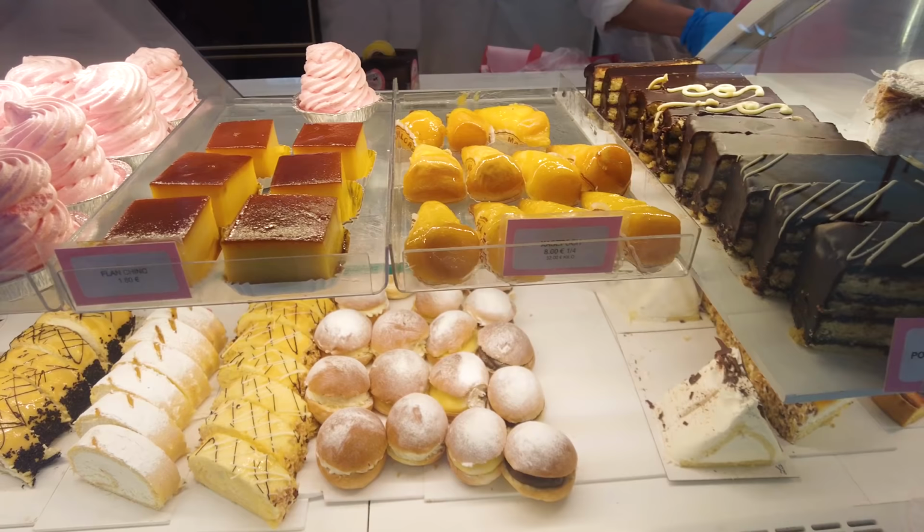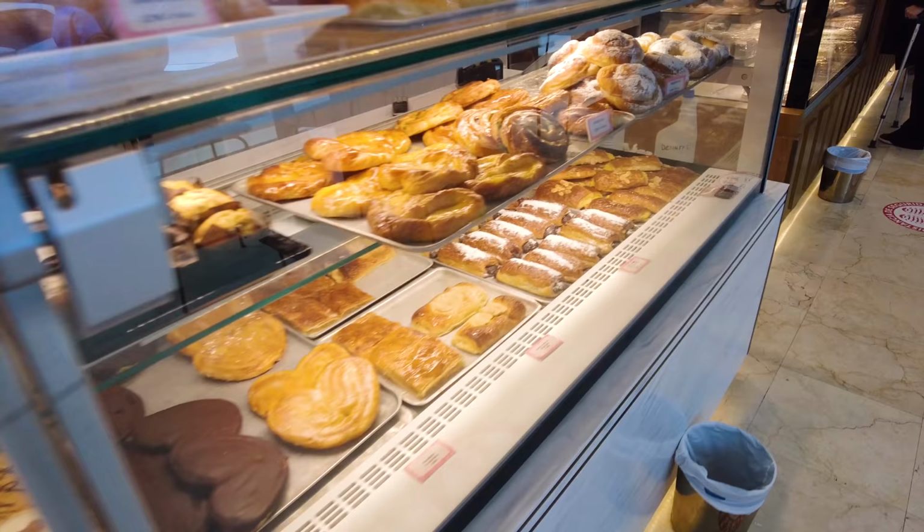Order mo? Madami. Ano yung order? Pre-order flan. And then, soufflé. And then, what's that? Napoletana crema.